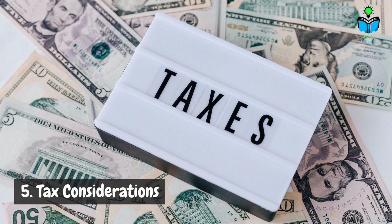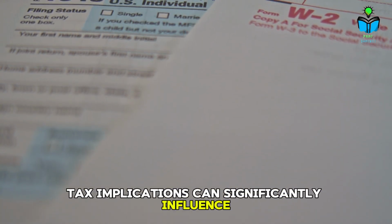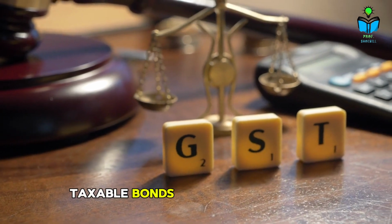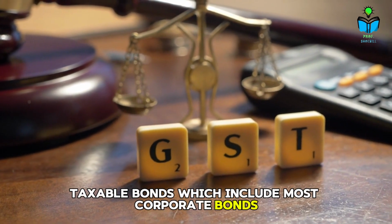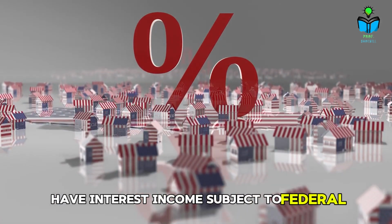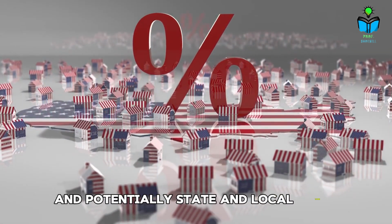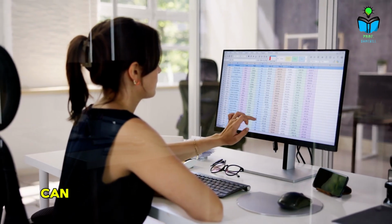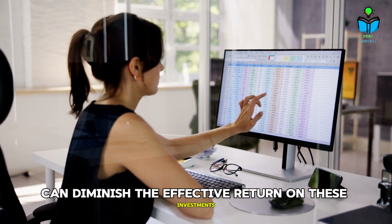Number 5. Tax considerations. Tax implications can significantly influence the net return on bond investments. Taxable bonds, which include most corporate bonds and some government bonds, have interest income subject to federal and potentially state and local taxes. As a result, higher income tax rates can diminish the effective return on these investments.